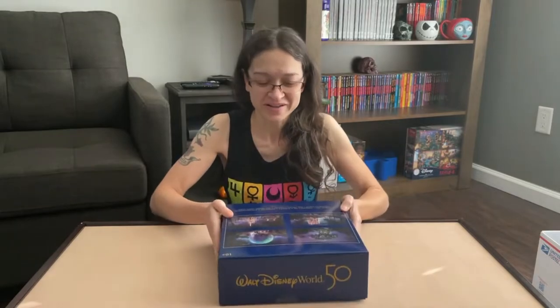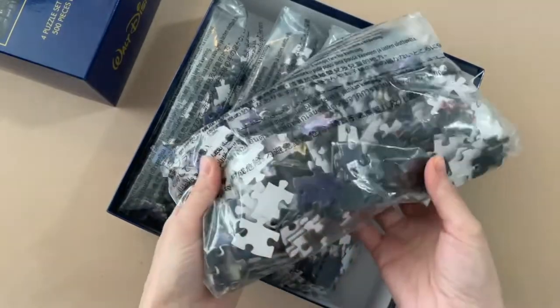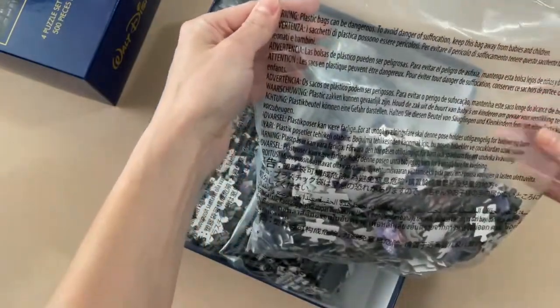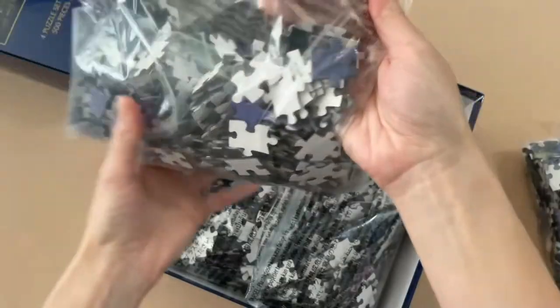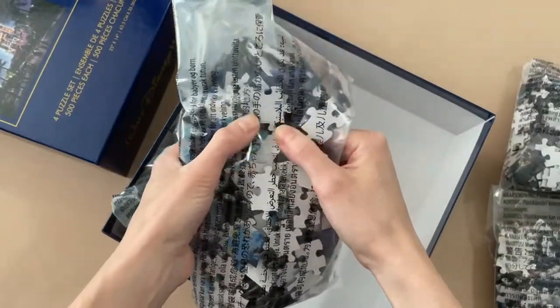All right, let's open it. Oh, very neat packaging. Look at that. These pieces are definitely bigger than what I'm used to, but that's all good. Are these labeled as to what they have inside, or is it like a little guessing game? Oh my god, it's a guessing game. Well, I guess we'll try to figure out which one is which here. That's a little silly, isn't it? It's a mystery. Disney, why would you do such a silly thing?